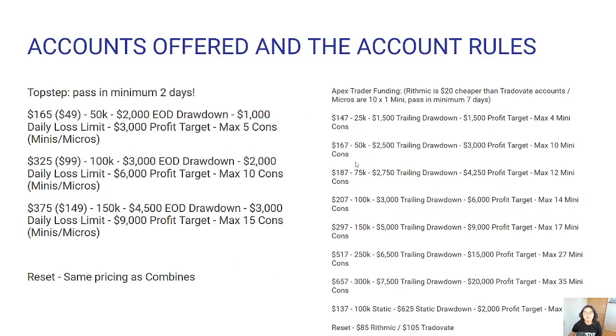Looking at the pros and cons based on the overview of the accounts offered, we're going to look at Topstep first. The obvious pro is going to be the minimum trading days of 2 days needed to get funded. That is super fast, especially in the futures prop firm space. A lot of other companies require anywhere from 5, 10, even 15 trading days to get funded. So this is really, really quick.